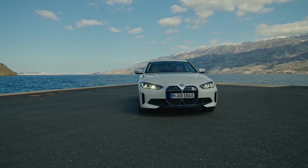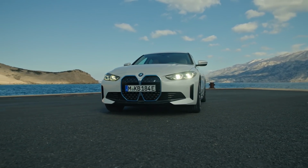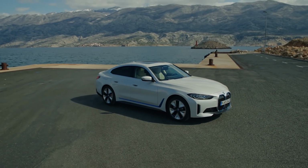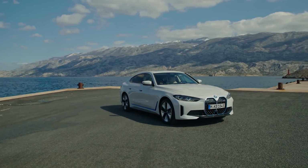Well, it's a good looking car, isn't it? That kidney grille is going to divide opinion, but let's talk about dimensions. Is it a big car? Well, yes and no. Let's find out. Not big in the sense that it's not a big bulky SUV that seems so popular right now, but it's still a sizable car. It's nearly 5 meters long.